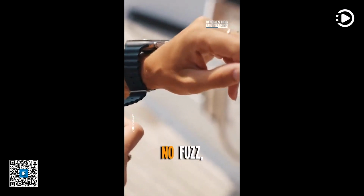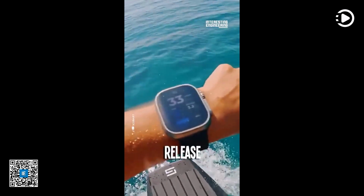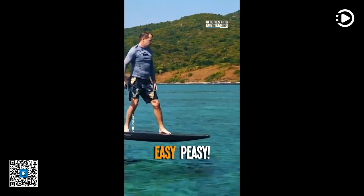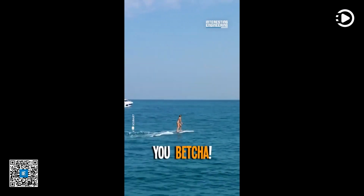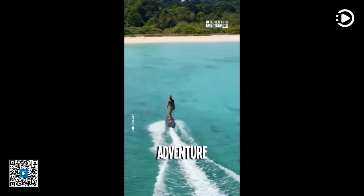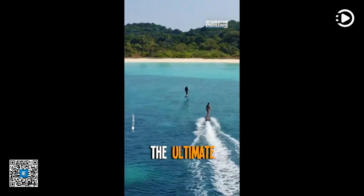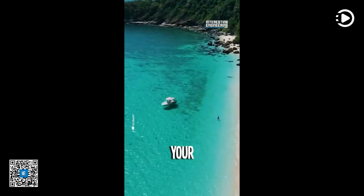No tools, no fuss, just pure fun with the quick release system. Low maintenance? Check. Impeller swap? Easy peasy, entire jet unit, you betcha. Think this can't get more fun? Guess again. Ready to level up your adventure game? This is just a sneak peek of what's waiting for you. The ultimate beach day upgrade, at your fingertips.